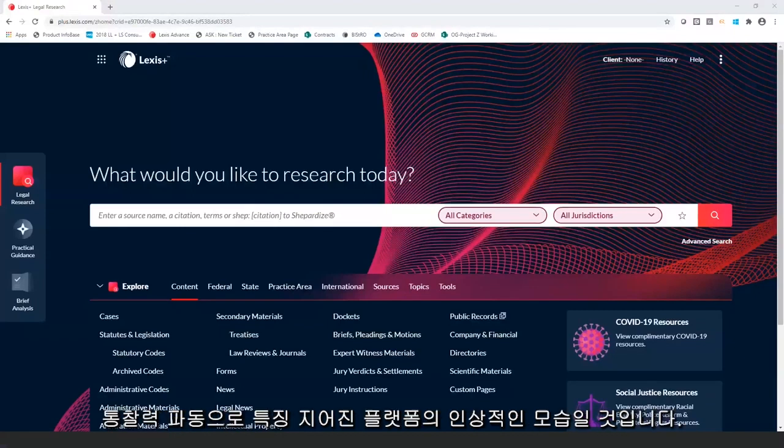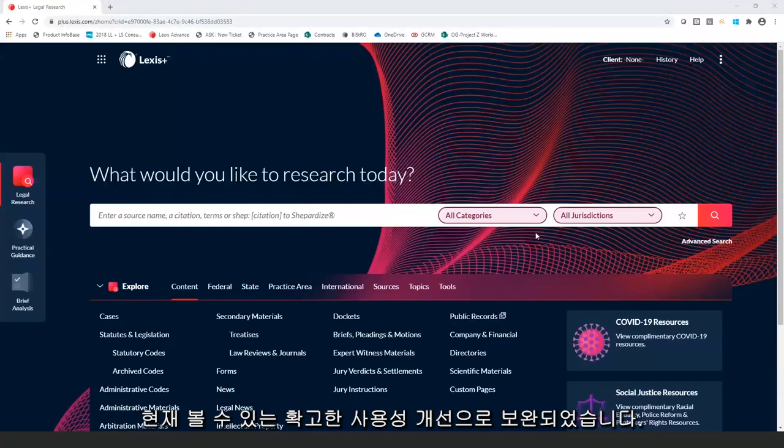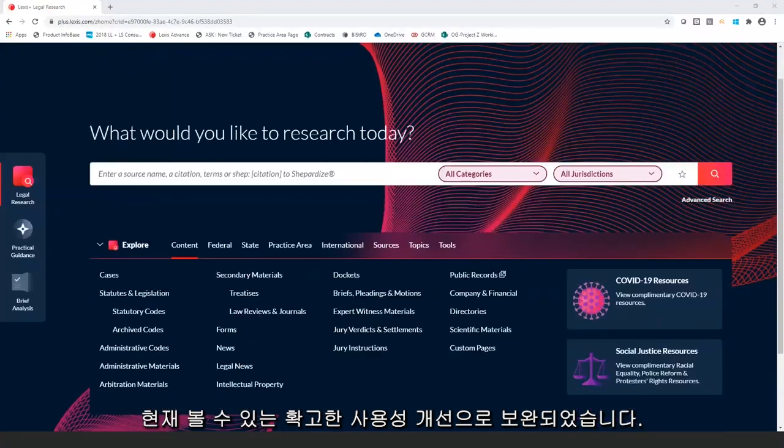And the first thing that you're going to notice when you go into the platform is the striking appearance of the platform, marked by this insight wave. So this streamlined, modern, clean look and feel is characteristic of our new interface and is complemented by the robust usability improvements that you'll see today.